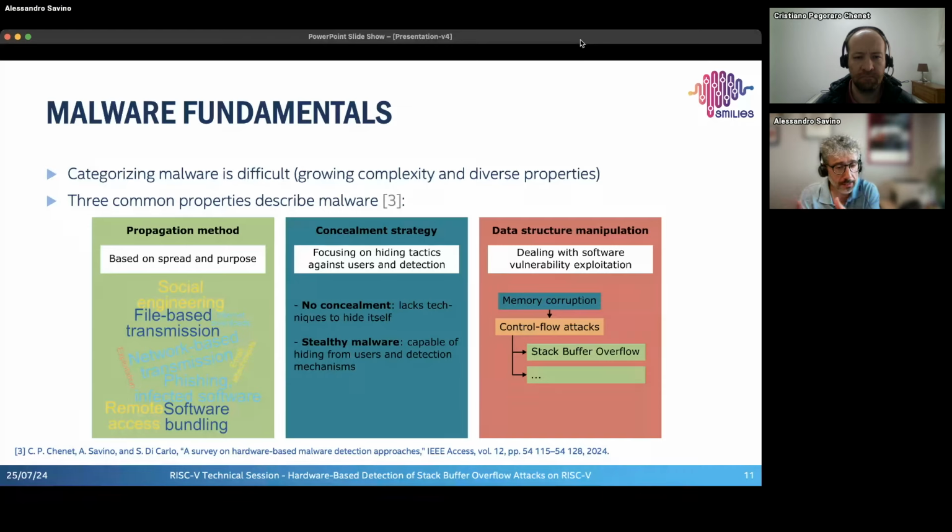There are different scenarios. What we are going to concentrate today, because we are going to talk about stack buffer overflow as a mean for the attack, is the memory corruption and specifically the control flow attacks. In this case, it's exactly where the stack buffer overflow will place itself, because it's going to change the control flow in many ways, and we're going to talk about that later too.